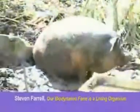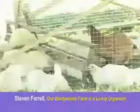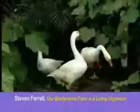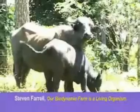The biodynamic farm is a living organism. It requires that we try and eventually will have all our inputs be self-generated from the same farm. So what we need to do that is a good source of manure. And on the Luna farm, we use pigs, goats, sheep, chickens, turkeys, ducks, cattle, and water buffalo, to get a wide range of manures.